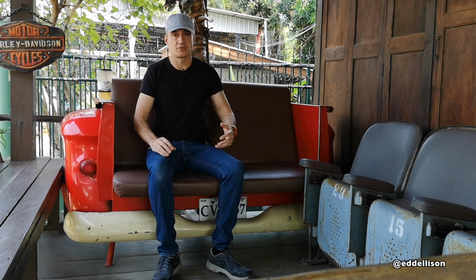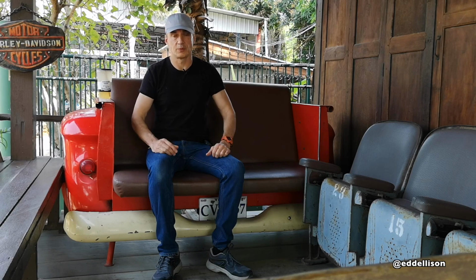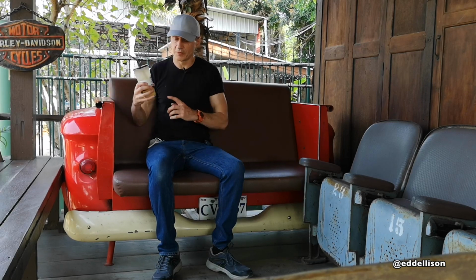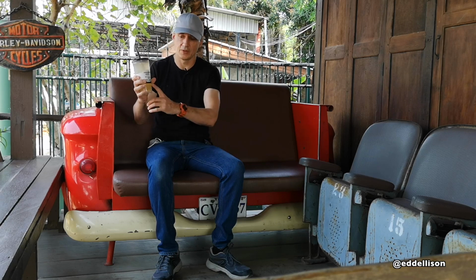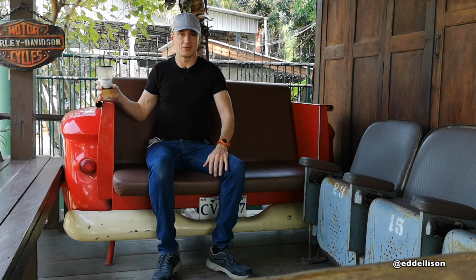It's basically a drinks menu here. There's no food at the moment, but maybe they've cut back with COVID. But the coffee's pretty decent. I've tried the coffee. This honey and lemon is pretty decent. You can see it's called Coffee Old Car, the shop, so you can't really miss that.